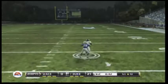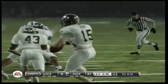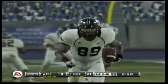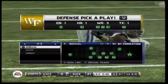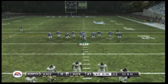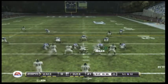He's got it with room to run. And he's brought down at the 41. Perfect time for the play action pass. Well, here the defense is looking for the run, and the play action put him in even a worse position. They just weren't ready for the pass there. It's first down and 10 now after picking up some great yardage through the air.